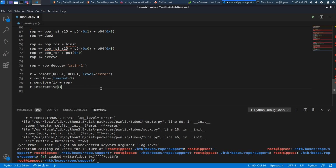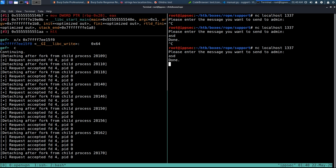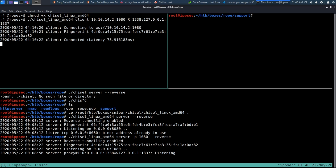So that is that. So let's take a break from doing a bunch of ROP chaining and get into exploiting libc. So let's exit all this. This is quit. Exit. We don't need this anymore either.